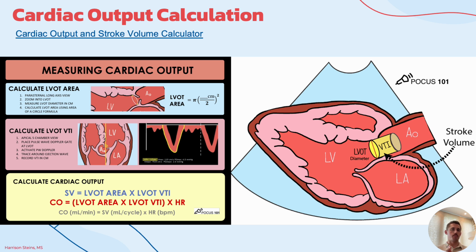POCUS 101 has an awesome calculator if your ultrasound device doesn't have cardiac calculations built in when you're using your caliper to measure things. It's linked in my PowerPoint presentation, but you can just Google POCUS 101 cardiac output stroke volume calculator and you'll find it. We're going to go through the actual math behind it, which is pretty basic, but bring back the idea of integrals, which for many people in medicine we haven't thought of in a long time.